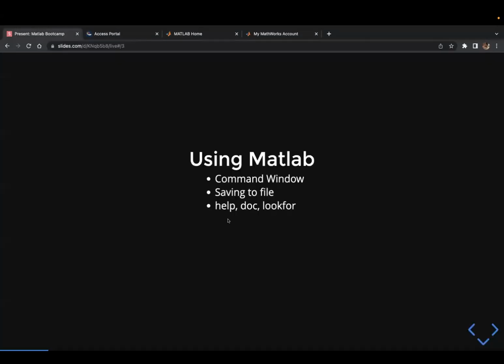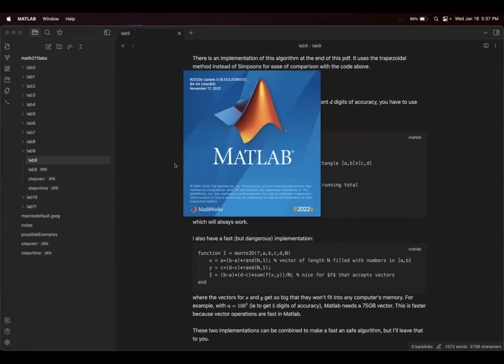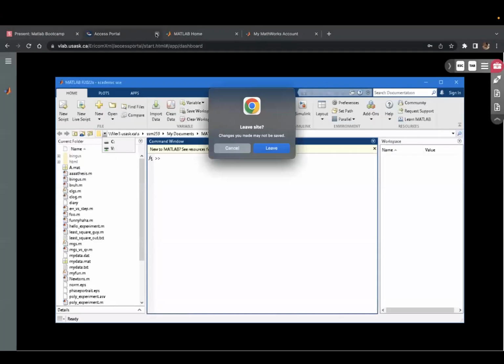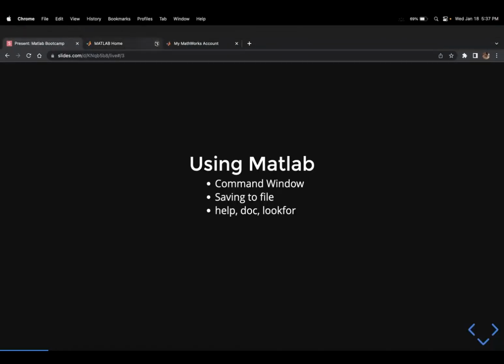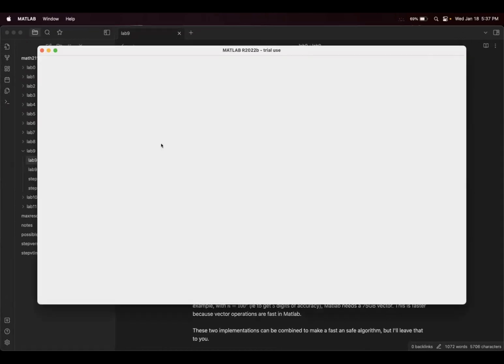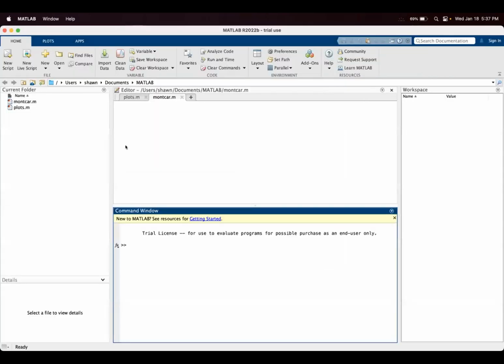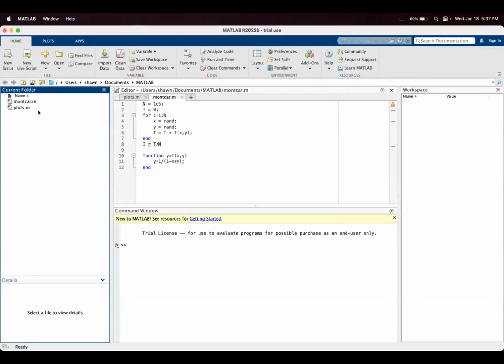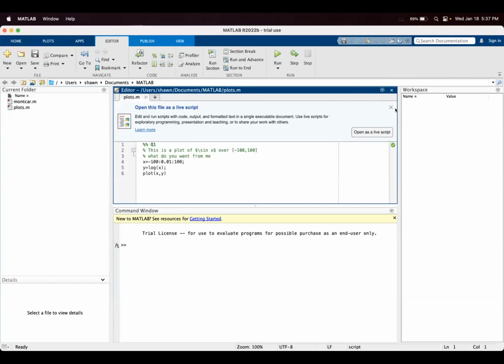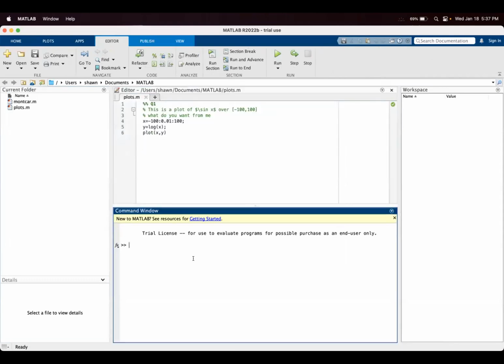Okay, with that out of the way, I can start actually using some MATLAB. Are there any final questions about getting MATLAB on your own computer while it boots up? The unfortunate thing about MATLAB is it does take a little while to boot up, but yeah, this is what MATLAB looks like. This is probably what you're going to be seeing most of the time.